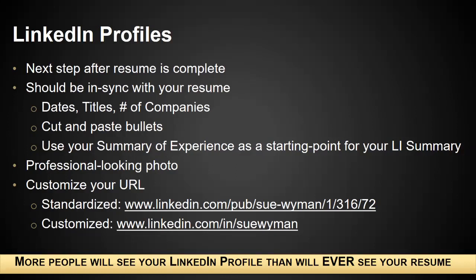One trick too is to customize your URL. I gave you an example of mine. This is really important if you're going to put your LinkedIn link on your resume, because if you put it up there with all those numbers hanging off the end, people will judge you. They just will. People will judge you all the time. So that allows you to customize it where it's more professional looking.